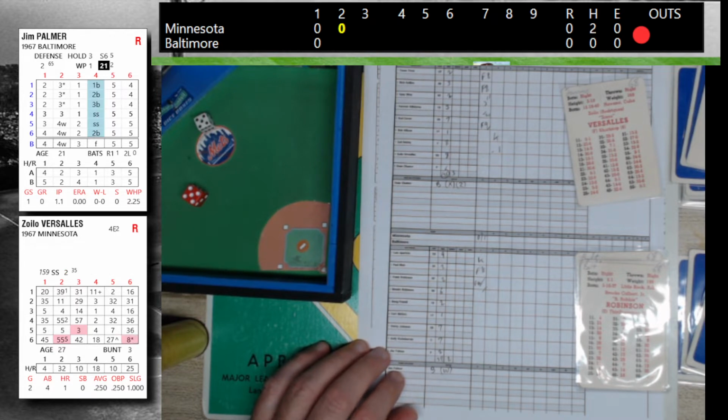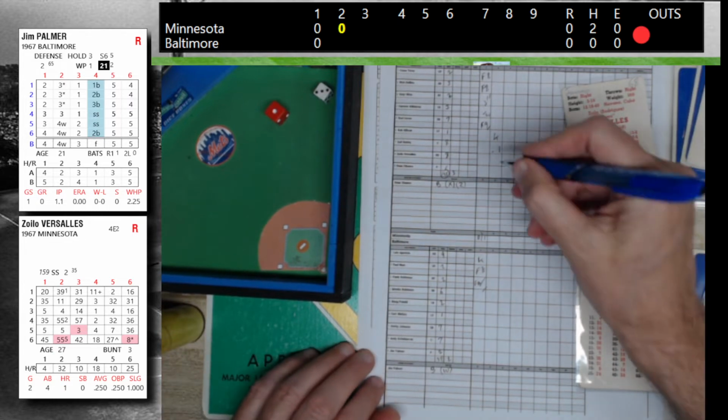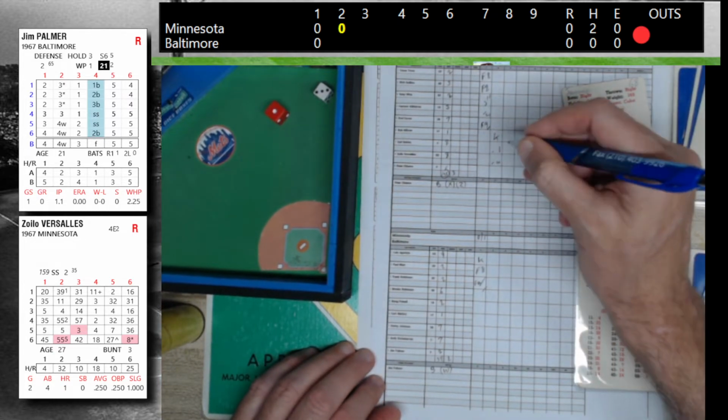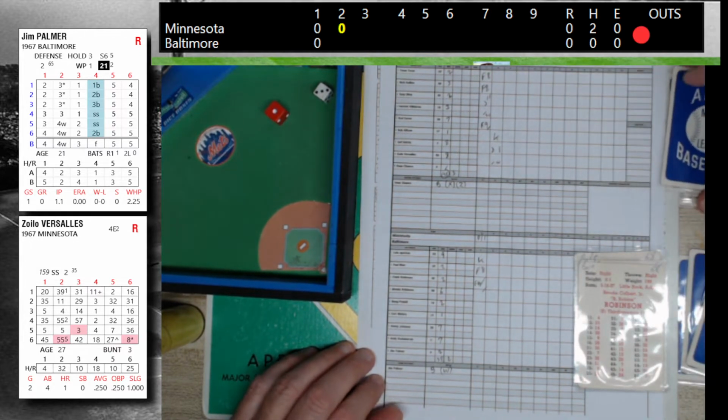That is his XB card. Here's Zorro, they call him, Zoilo Versailles. And it's going to be a 13, which will be a base on balls, because Palmer is a W, by the way. So he had a lot of walks. I'm going to be very conservative with him.